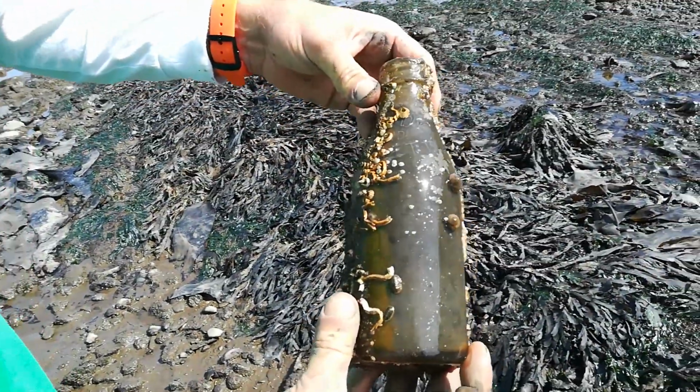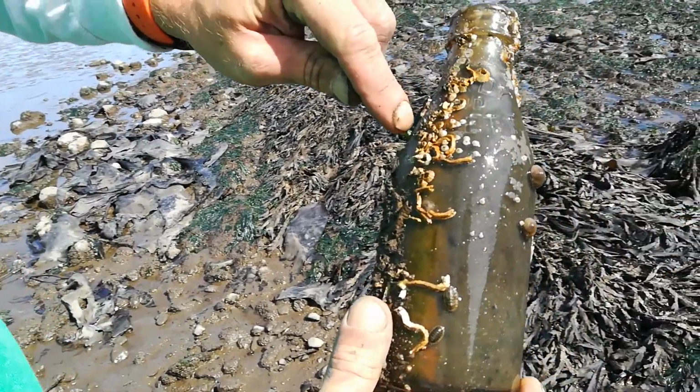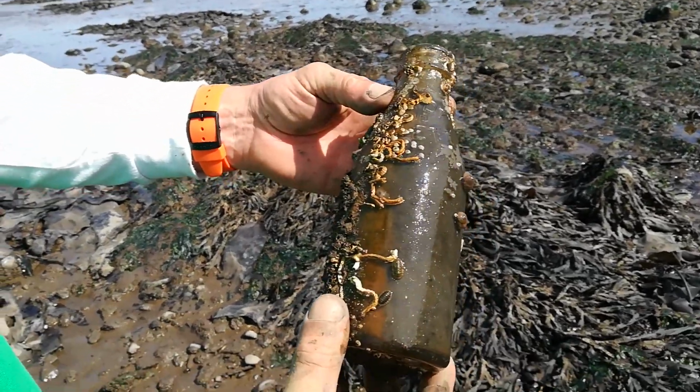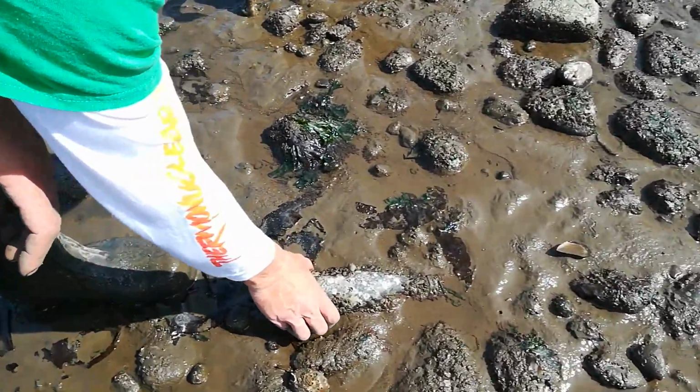Can't really read it. Something society. Is that? No. Elect. Howlett or something. I'm just surmising, aren't I? We'll have a look at that when we get home. Take all these wee beasties after. I think it's something special.